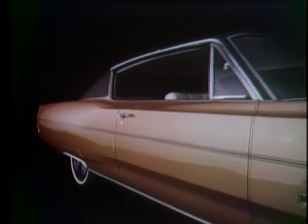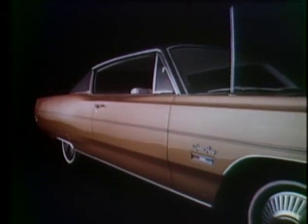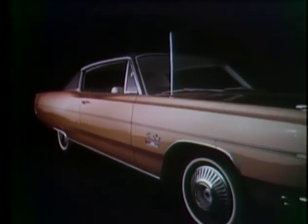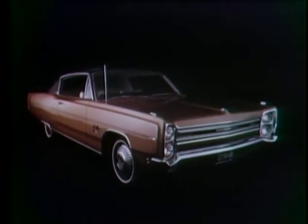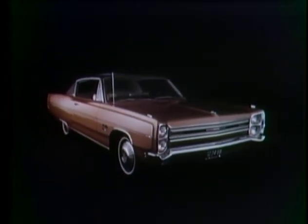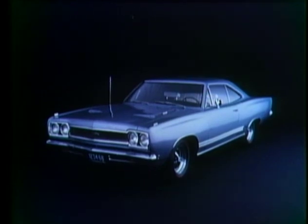Announcing the 1968 Plymouth Fury. Once again, it's the low-price car that's better looking than the others. And once again, it's the low-price car that's more luxurious than the others. And the beat goes on.